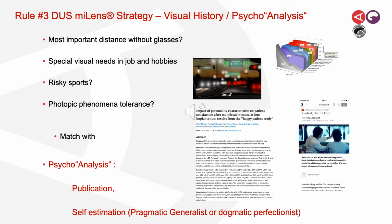On the other hand, a question I do ask my patients is: are you more a pragmatic generalist, which I think is very good for MILs, or more a dogmatic perfectionist? That's the two different sides of a coin. And this helps the patient to judge themselves.